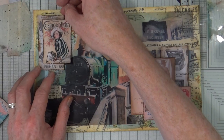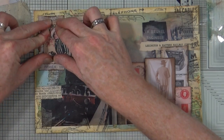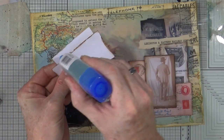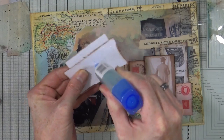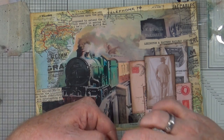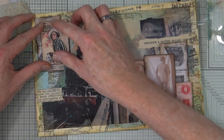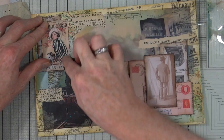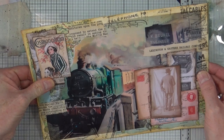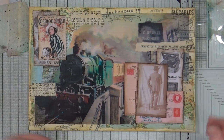Yeah, I'm pretty happy. I know you're going to cover the map up, but you can still see the fact that it's a map behind it, which is pretty much all of the point, isn't it? Okay. Of course, if you really wanted to, you could raise these up on foam pads to give it a little bit of dimension, but I'm going to just do it all down flat. A little bit of a push down, a little bit of wiggle room with this Tombow glue. But that should hold it in place there.